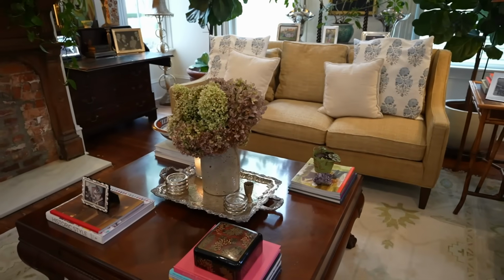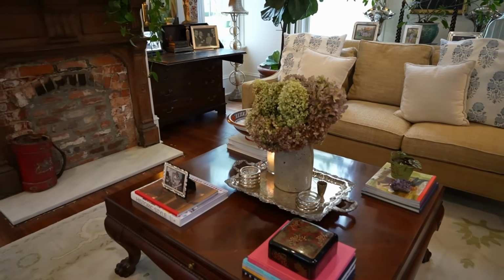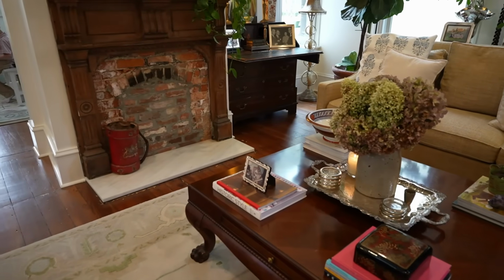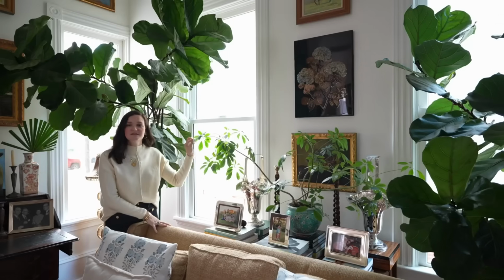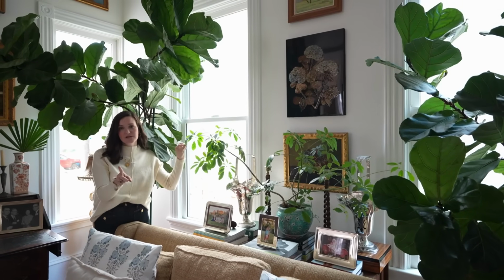Sadly, none of the fireplaces in this home are working, but all the mantles are original, and so filling them up has been so fun, especially around Christmas. It gets very festive around here. This is actually a plant that I got off of an online estate sale. Didn't know you could do that, but you can.